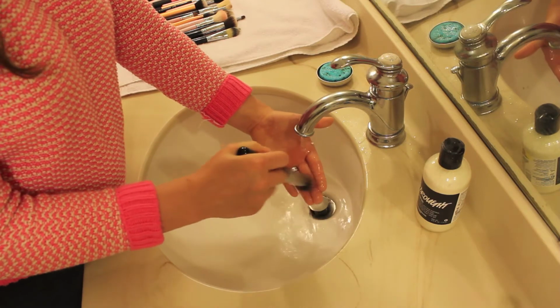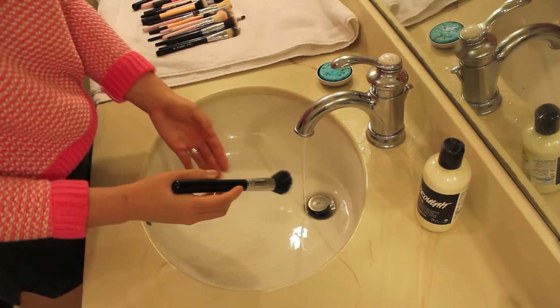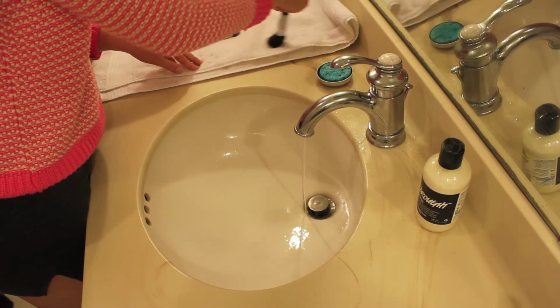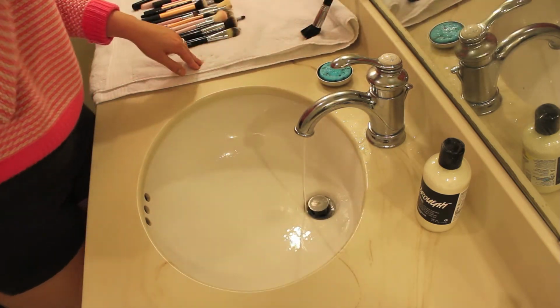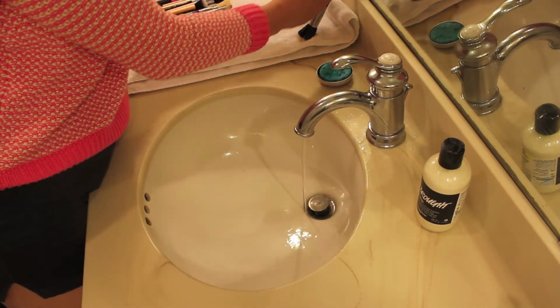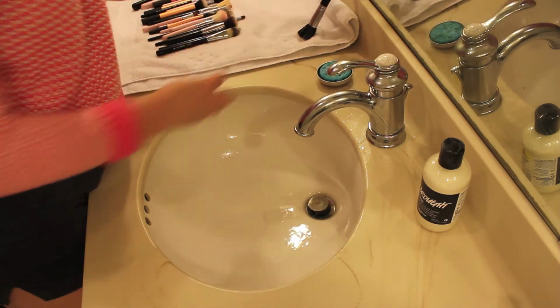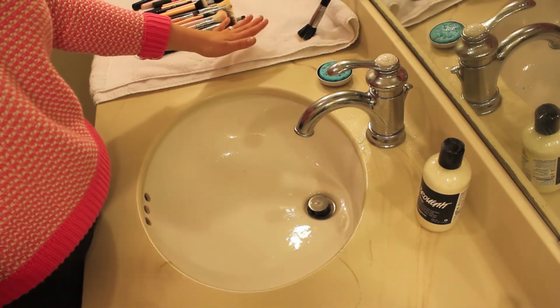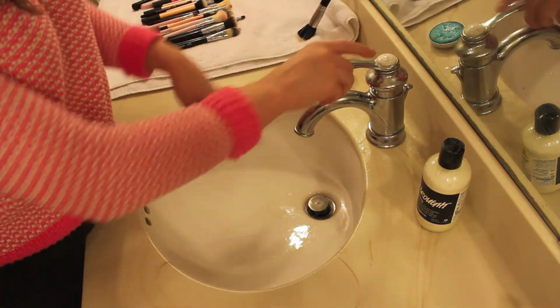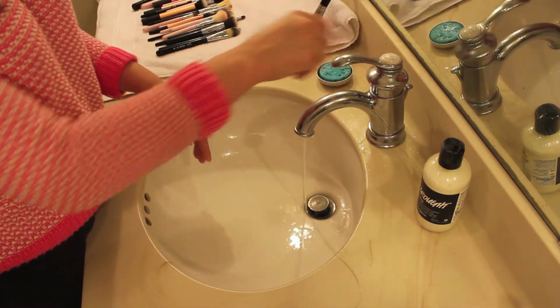You should wash your brushes about once a week. And there we go, so that is done, and then I usually swirl it in the towel and then I lay it against the thing. You can leave it like this till it dries. This is a great way. All the water will drain out and not up and in. It is perfect. Or later I'm going to show you my dry and shape and how that works. So just keep on doing this until all your brushes are clean.